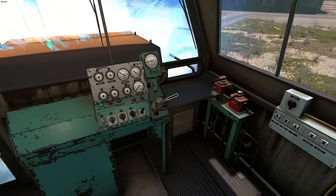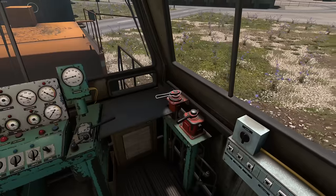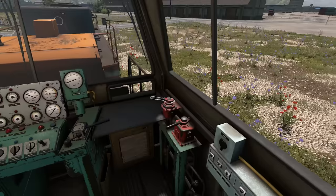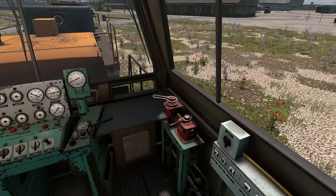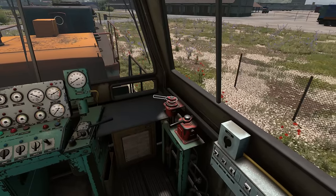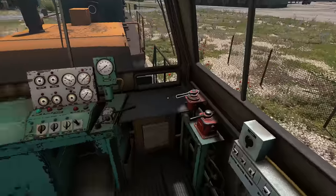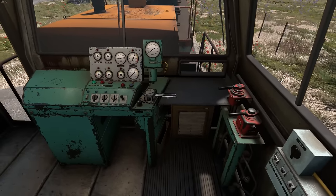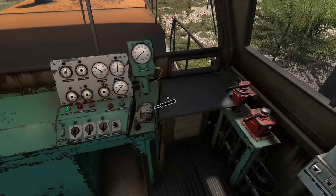It's awesome. Okay, I blew up the traction motor on my DE2. You did? With the slug? I was going in reverse, and I put it in notch 8 forward. Oh, yeah, don't do that. They don't like that. That's bad for the choo-choo. The choo-choo does not like that. Oh, I have no traction power. Hold on, there we go. I gotta flip the breaker.